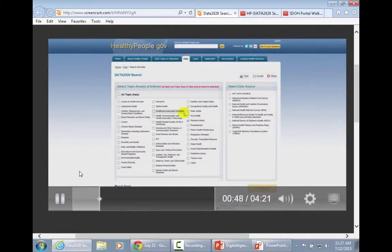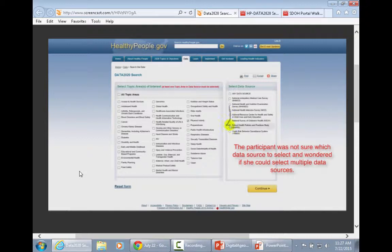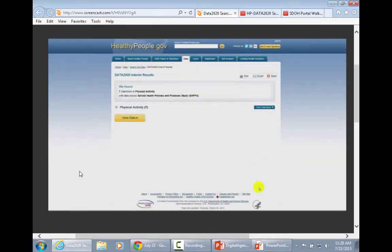And what are you seeing right now on your screen? So I see the select topic area of interest and then the box with all of the topic areas, and to the right of that I see select data source. Okay, so go ahead and go through that process. I'm caught up with you. Okay, great. So I'm kind of torn as to what data source I would actually look at, because there were a few that I think could be relevant. So I would actually think about the school health policies and practices, perhaps. And I think, can you only select one data source? Yes. And I would click continue.